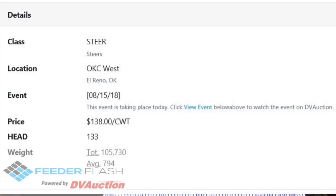But in El Reno, some plainer type cattle, the market reporter there called them straight twos. That would be pretty plain, guys, pretty narrow in the back end, and probably carrying too much ear. But 133 head of steers weighed 794 pounds at 138. Probably a lot of difference in the hair.